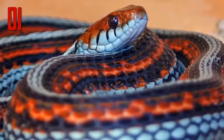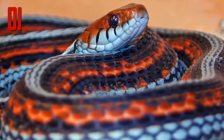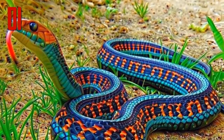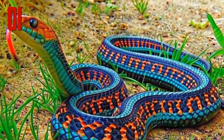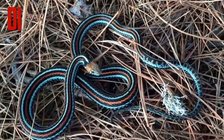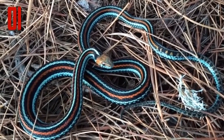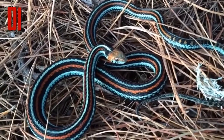Some people consider the San Francisco garter snake to be the most beautiful species in the world. That is, of course, subjective, but it's a stunningly beautiful snake. Known for the bright turquoise stripes that run alongside deep coral and black, the snake is a sight to behold. Unfortunately, it's also an exceedingly rare sight. This snake is on the endangered species list, with perhaps as few as 1,000 to 2,000 adults remaining on Earth.